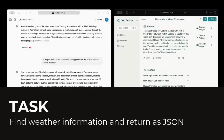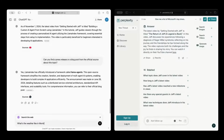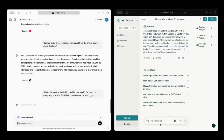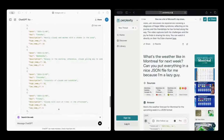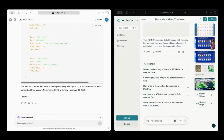Anyway, let's do a weather search. I'm going to say, what's the weather like in Montreal for next week? And let's do, can you put everything in a nice JSON file for me? Because I'm a lazy guy. Okay, let's do that. Yeah, this is pretty powerful right there. This is really good stuff. Obviously, you can use any other file format if you want to. But if you're writing an app and you need something in JSON or something similar, that's pretty easy to do. We used to do these things and it would take us a lot of time. And now it's just super easy.